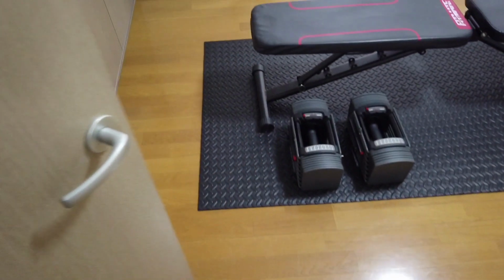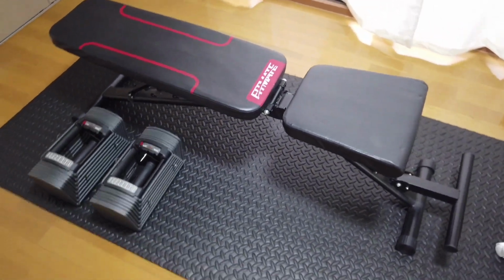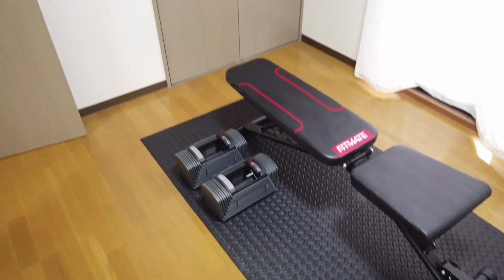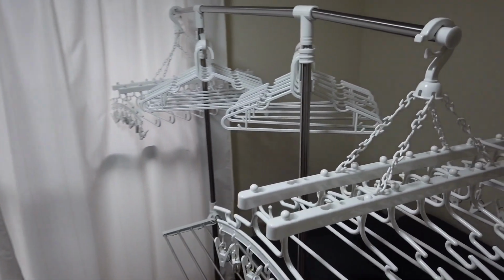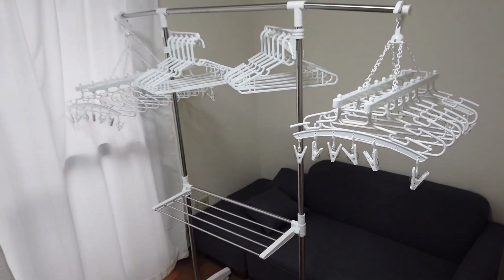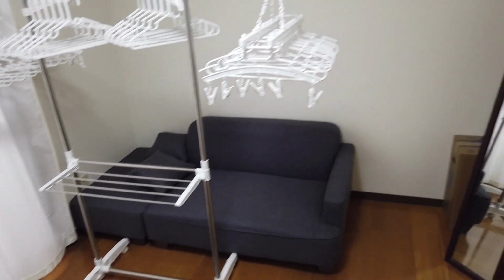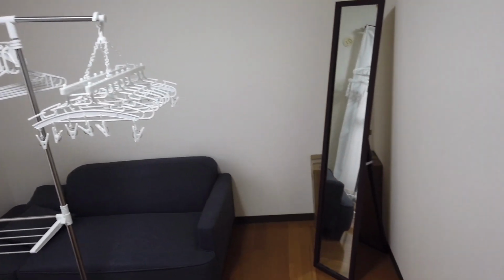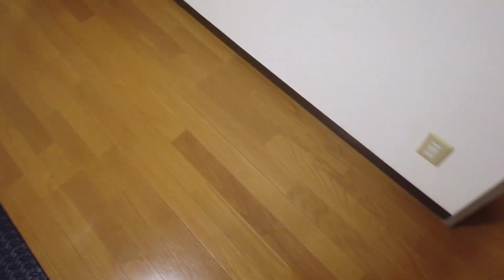Now we're on to the last room of the apartment, my personal gym room. I definitely used this room a lot more when Corona was bad and I couldn't go anywhere. Here is a really nice sized closet. I hang all my clothes in there. There's another little patio area. And here is where I hang my laundry. Like I was saying before, I don't really have a dryer, so I have to hang all my clothes on that. Here's a little mirror I have and a small little sofa. And that's it.